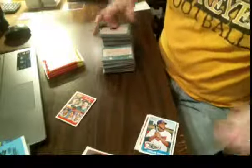This pack seemed a little thicker, but it's just got more base in it. This pack has about 12 base cards in it. All right, well, this is box number 9, everybody. Good luck. Hopefully we hit something. We're on a little bit of a rush. We've had 3 straight boxes with a $100 card in it.